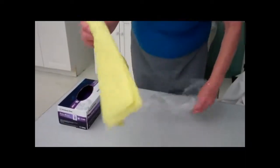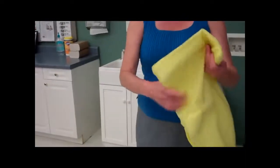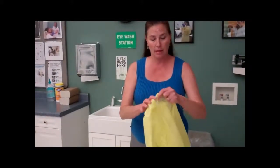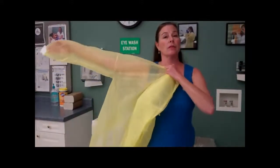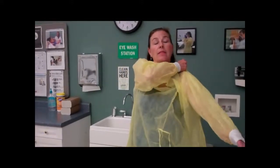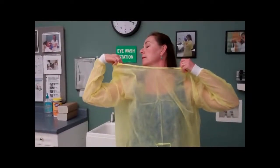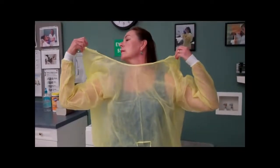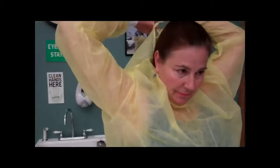Open the package for the gown, dispose of that. Now, without flinging the gown in the air, because we must be wary of airborne pathogens, I'll place one arm in the gown, then the second arm in the gown. I'll then take the ties to the neck area and tie them.